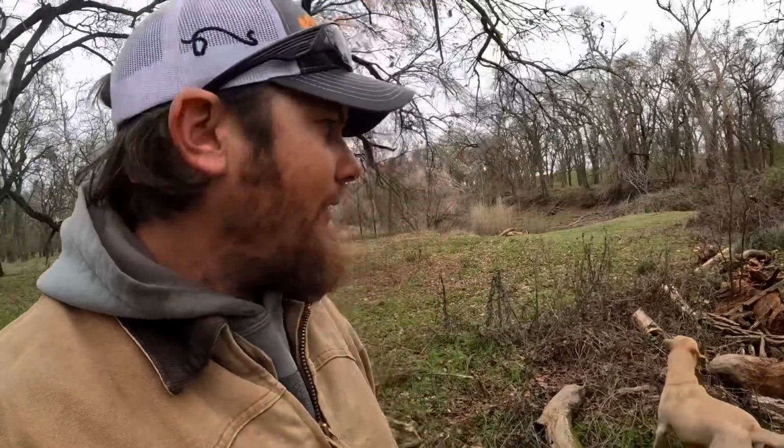So this is a fresh down tree. You can just tell by where the wood's broken. It's a little bit different color. This tree was obviously not in very good shape. I think it had probably been dead for a while, but just hadn't fallen over.